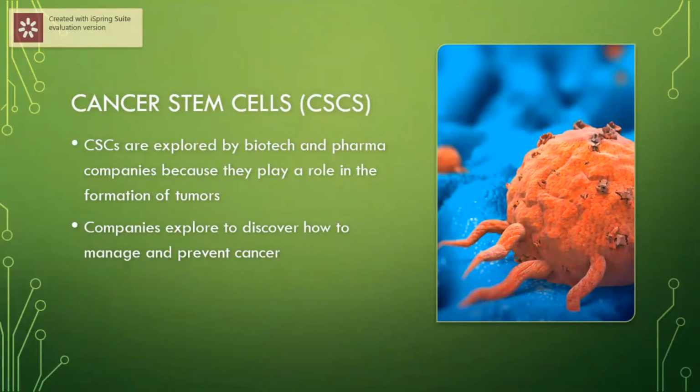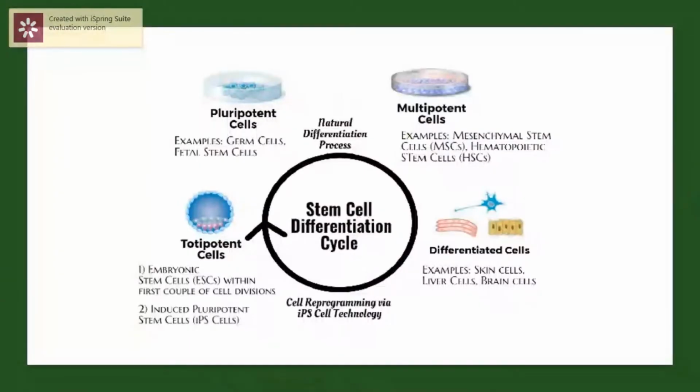Cancer stem cells are the least controversial of all because these stem cells are extracted to do research for discoveries for solutions. They help to create solutions for tumors and cancer. Now that we understand the different types of stem cells, now let's talk about their functions.